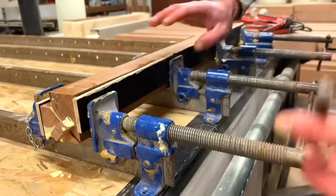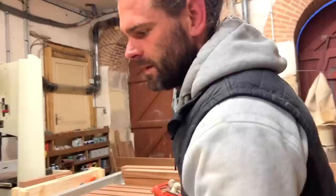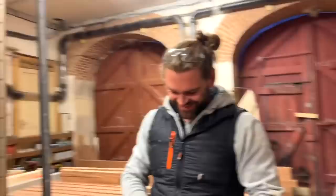So how long does it have to stay in the clamp? 30 minutes. Each piece? Each piece. Jesus. You're going to be up quite late tonight. You've been waiting for this moment for a long time, haven't you, the gluing? Yeah. Look how many pieces of wood there are waiting to be glued in here. That's your first piece. Yes! Thank you! No worries.